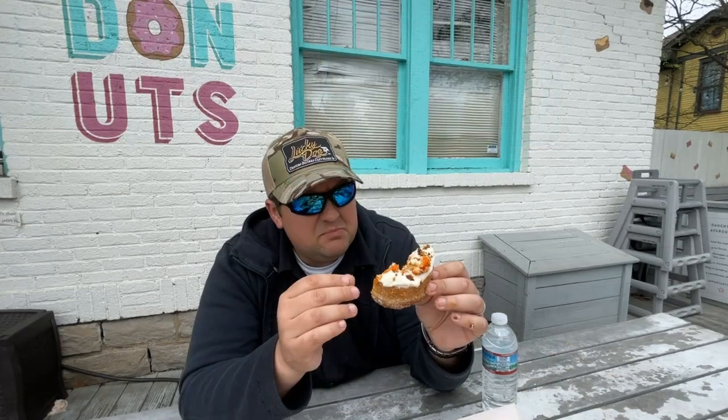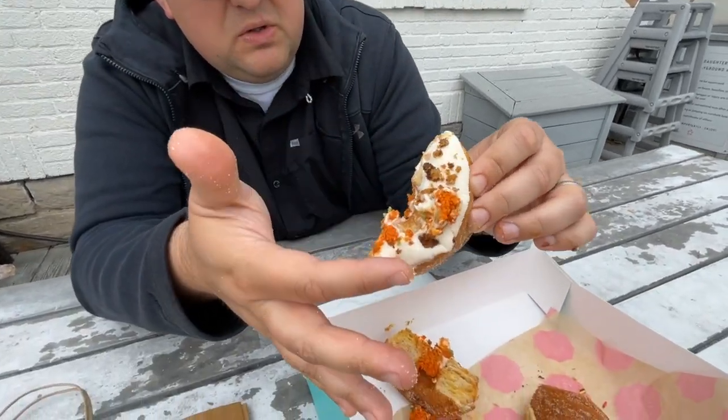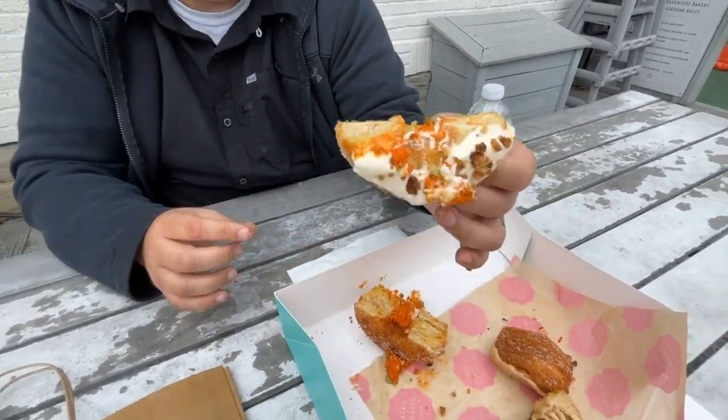I wouldn't say this is my favorite donut, but it's a very good donut. Next, I'm going to try the carrot cake. Right here, you've got the icing, you've got the brown sugar, you've got the carrot cake icing, and then right here you've got the cinnamon. Let's see how this tastes.